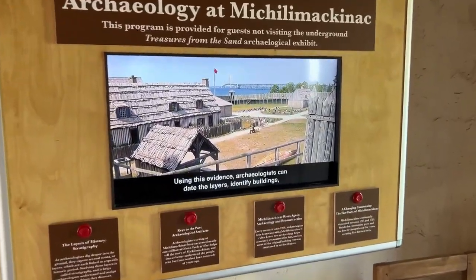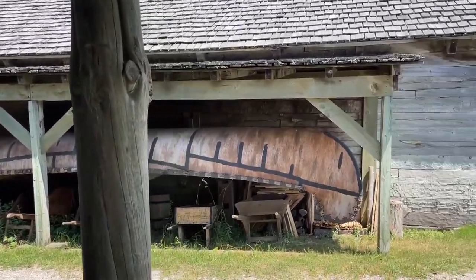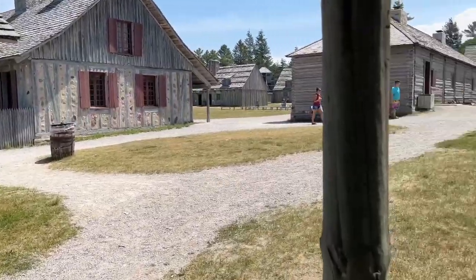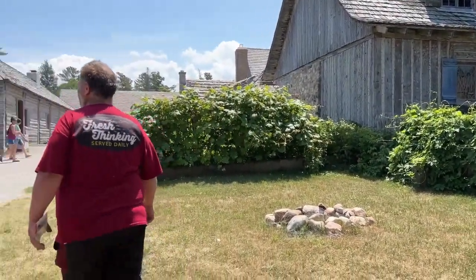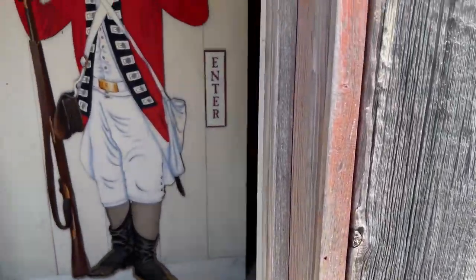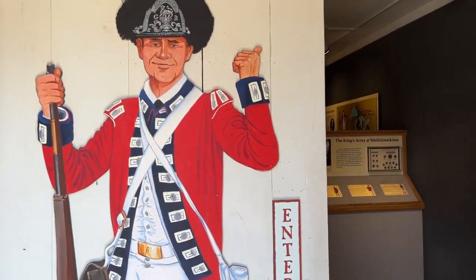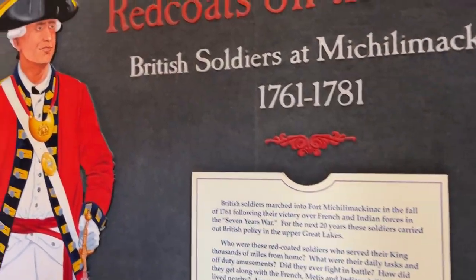Yeah. And another video. So here's another nice canoe here, and we're back around to the middle area again. Okay, and here is the soldiers' barracks. Got one right here. More info.